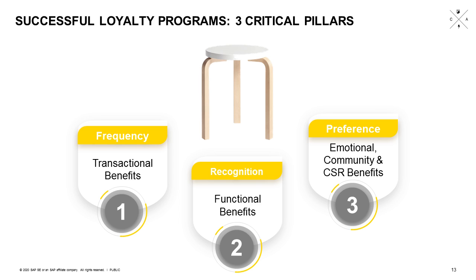Okay, so back to the 3 critical pillars of any loyalty program. First, we've got transactional benefits, which are intended to drive frequency for your customers. Functional benefits, which are intended to drive brand recognition. And the right emotional, community, and CSR benefits are intended to drive brand preference.